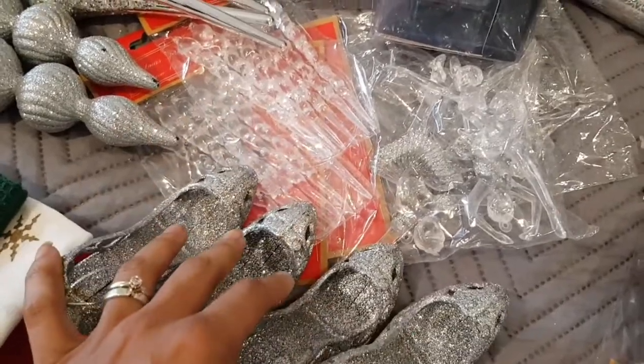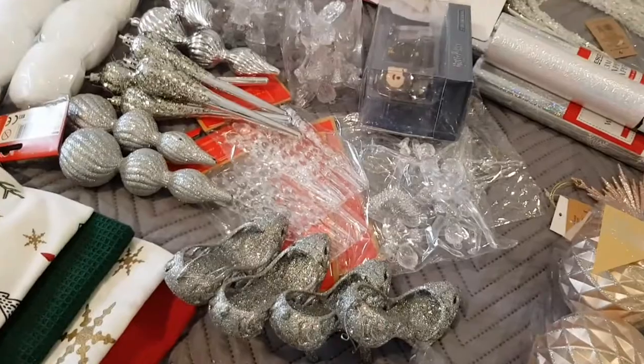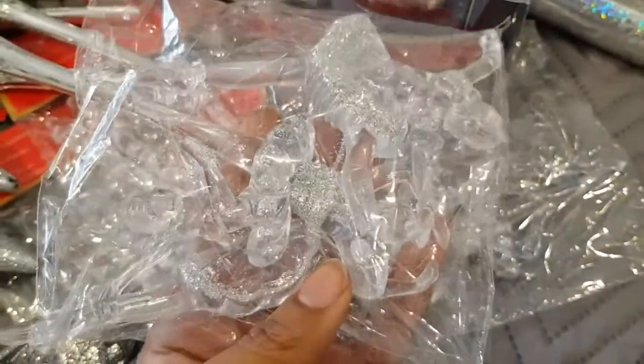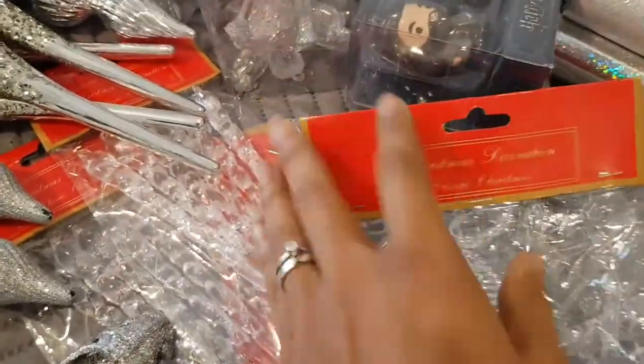We shared these out with my mother-in-law last year because we bought them sort of like just after Christmas, so we shared them out. These beautiful ballerinas with a little bit of glitter on them. £1 for 3, is it? Yeah, 3 in there. And they all do different poses. But yeah, I got two packs of those.